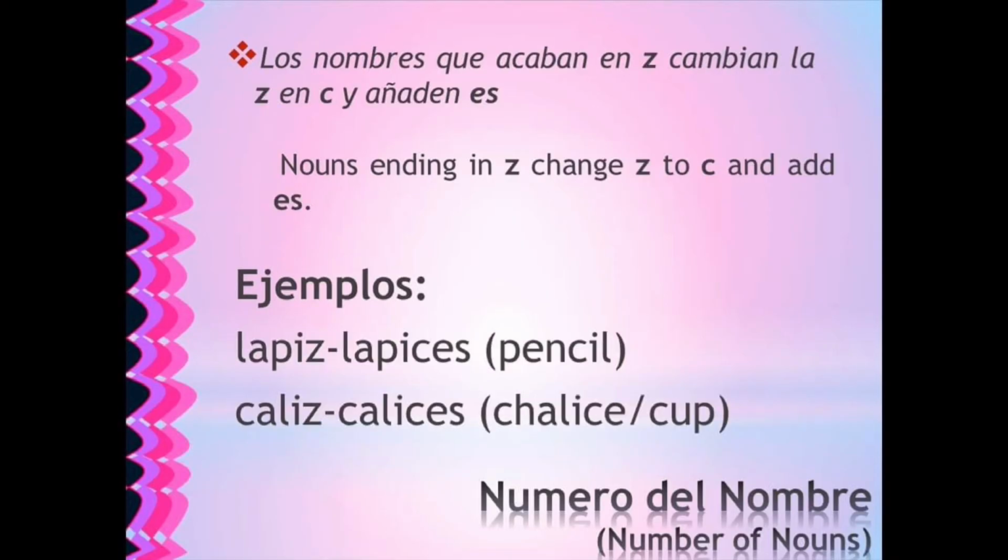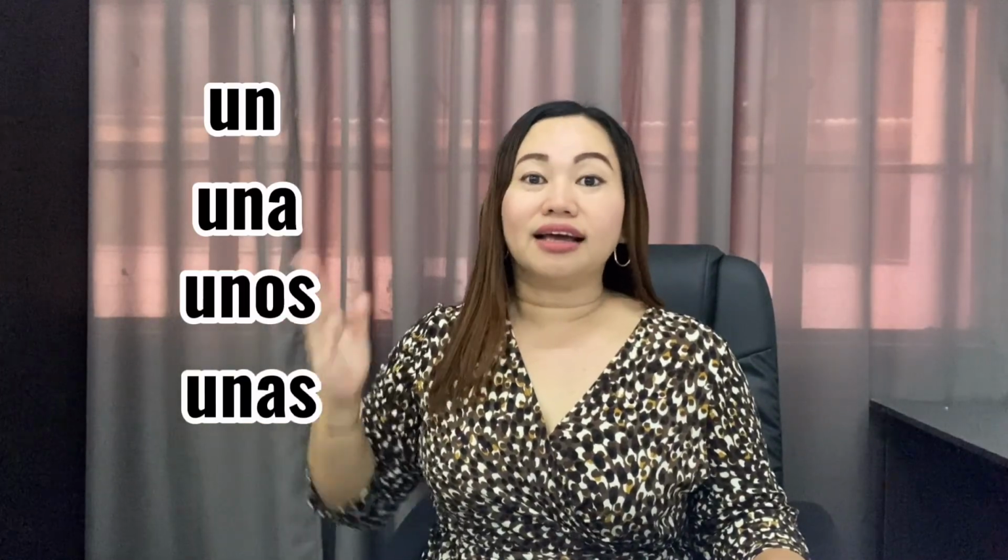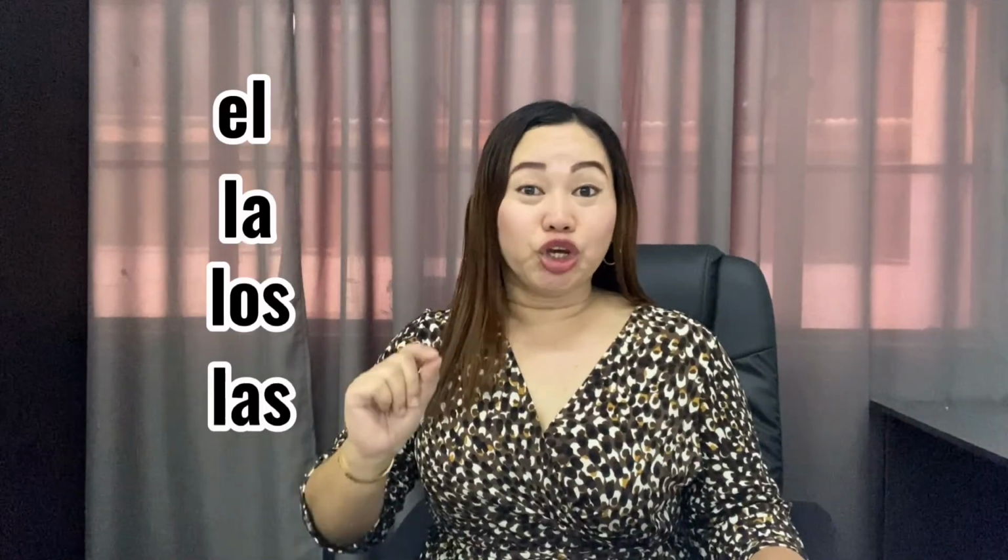Rule number 3. Nouns ending in z change z to c and add es. Ejemplos: lápiz, lápices, cáliz, cálices. Now that we're done with nouns, let's proceed with the article. El artículo: un, una, unos, unas. El, la, los, las. Do you want to know when and how to use them? Then continue watching this video.